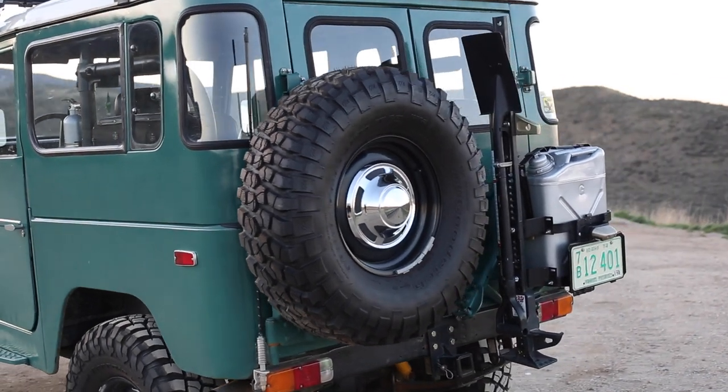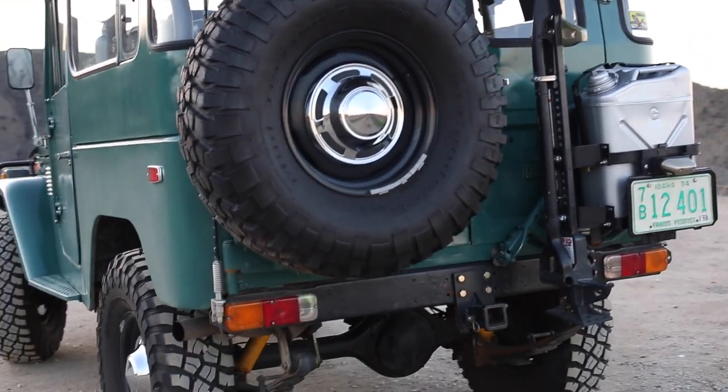Some cons to this vehicle are it doesn't get good gas mileage. Alex doesn't even keep track, so I'm pretty sure he doesn't want to know what he gets. It's old. When it comes to modern technology, cars are comfortable, and this thing, it's fun to drive, but it's not something that you really want to take out on a date night.